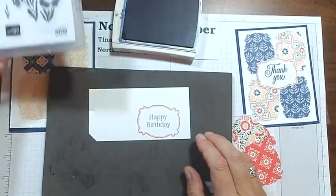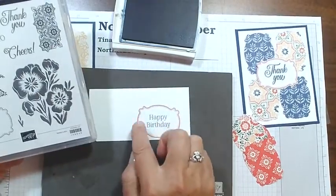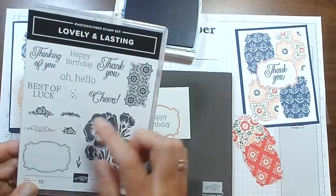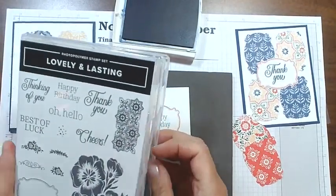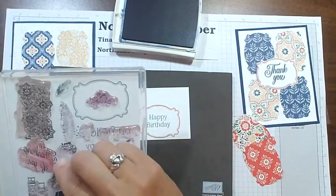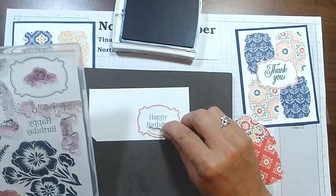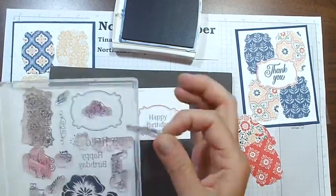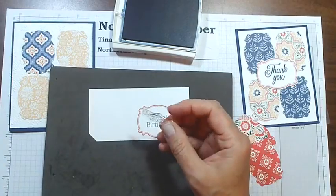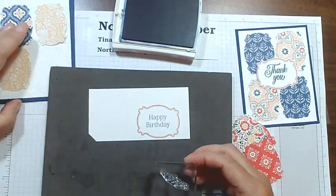In the Lovely and Lasting, there are some designs that you can choose from to add maybe around. And that's what I'm going to do. I'm going to take some of these and let's see, I'm going to lay them down. Do I want the flowers? No, they don't quite fit. How about that? This? Oh, that would look really pretty. Or the swirlies. Let's take the little swirlies and I'm going to add those in.